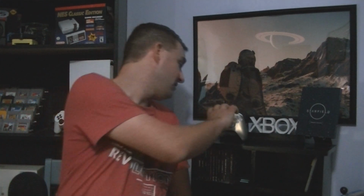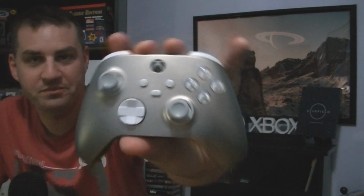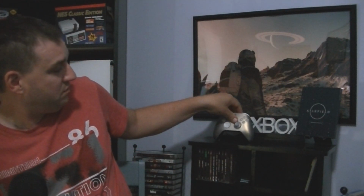I love it. Lunar Shift? Stellar Shift. Loving it. So it really pops under the right lighting conditions. It's really cool stuff. I love it. So, as far as the game is concerned, I want to say I'm about 8 or 9 hours into it.